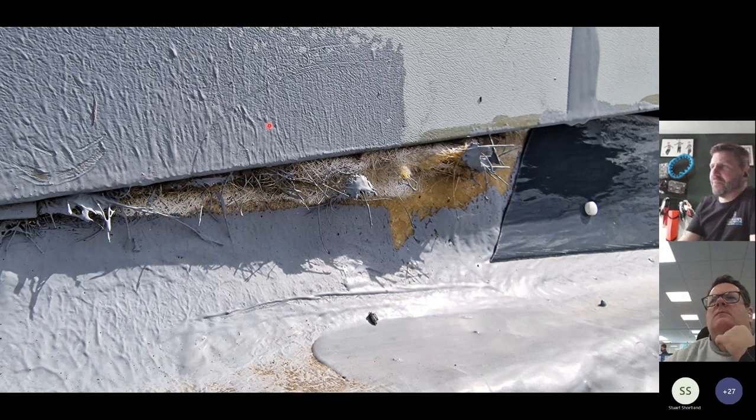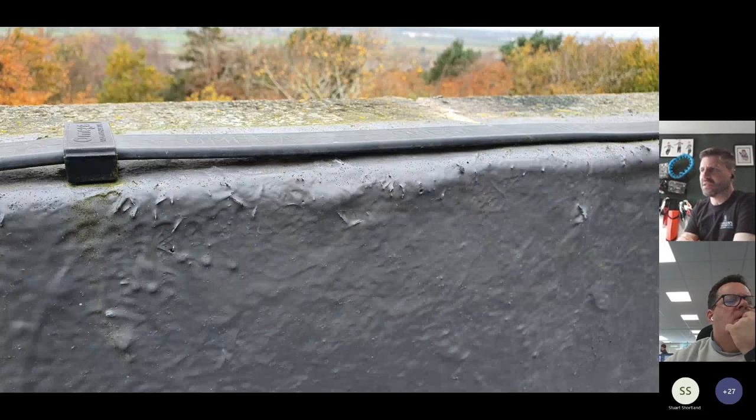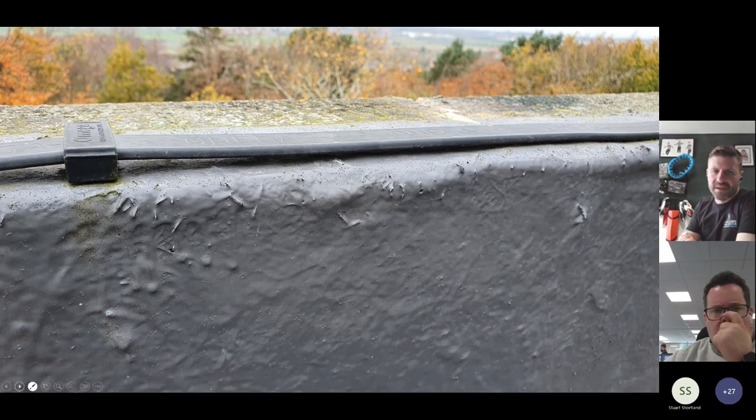This is an extreme example where it's just not been encapsulated at all. You see the glass fiber there, but you can see these strands here, which are called wicks. Each of these strands has got to be fully encapsulated when it comes to liquids, because if they're not fully encapsulated and left exposed, they will wick moisture into the system, and again, that moisture will expand and contract, and it will cause blistering and delamination at the details.